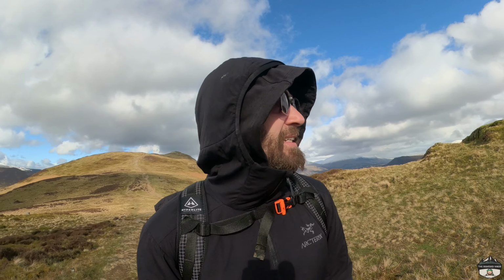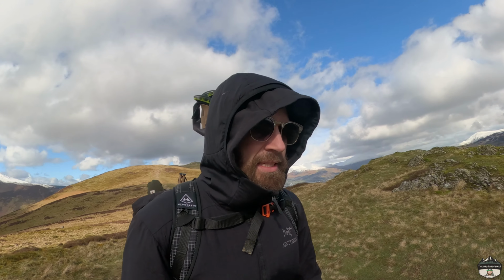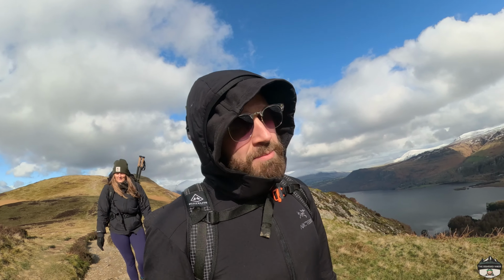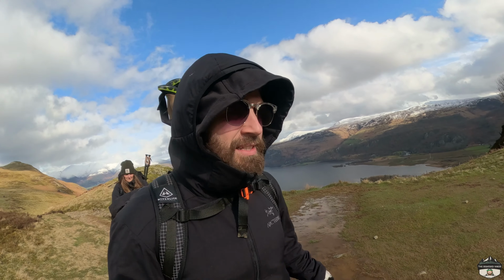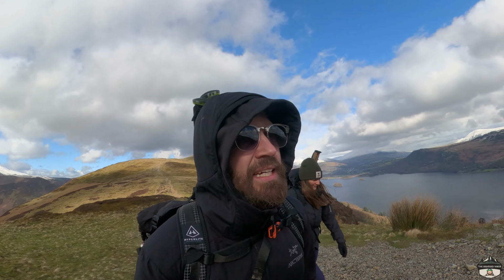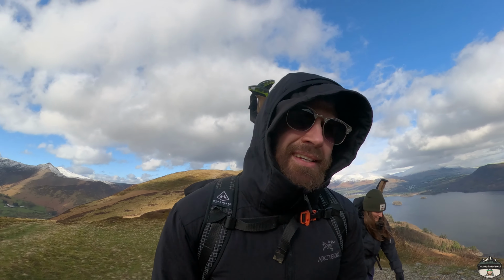Let's see. I'm hoping not even to get the poles out, but never say never. Let's just take it easy. Go up there. Surely it can't take more than an hour to get up there, but we'll see. Plus, with the day being like this, I think if it was absolutely lashing down, oh, we're already at the car.